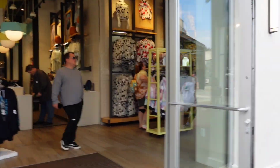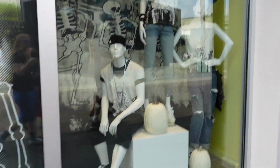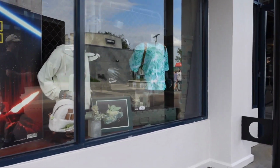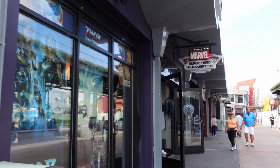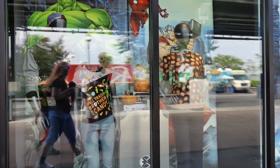If you haven't been to Disney Springs for a while, it has changed so much. Some for the better, some for the worse, but I do really like some of these shops back here. They have a whole shop dedicated to Star Wars merch and one dedicated to Marvel. If you want to see a tour of any of these shops specifically, comment down below and let us know.